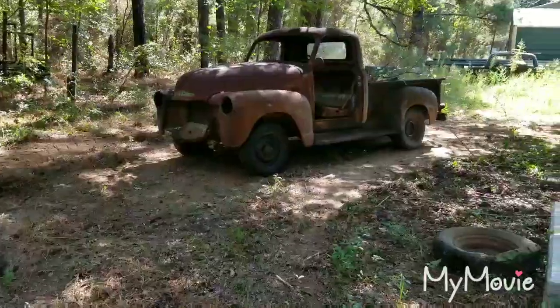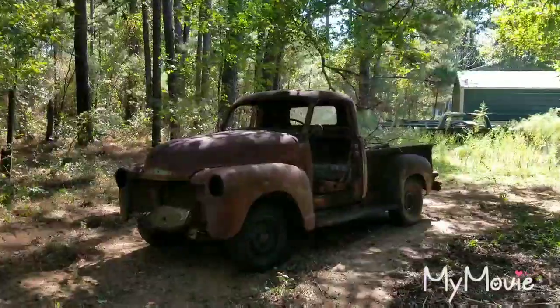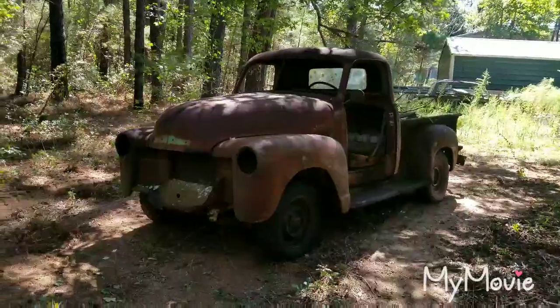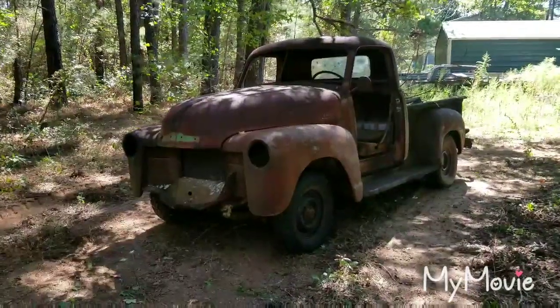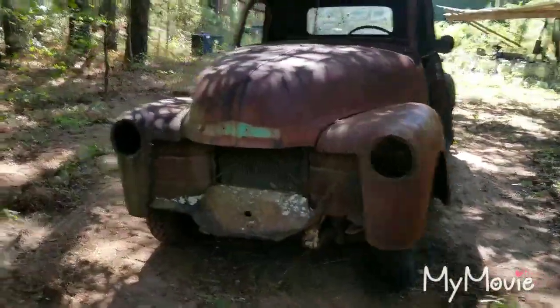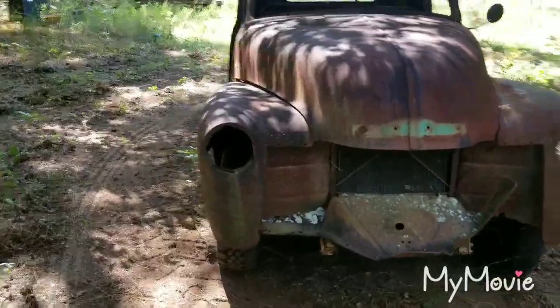That's where she's gonna sit for a little while. We got her pulled back to the shop. No clue what we're gonna do with it yet. But we're certainly not gonna scrap it. It's got too many good pieces on it. And honestly, the truck's not terribly bad.